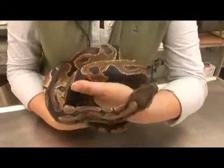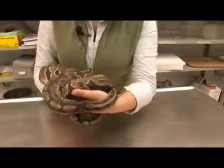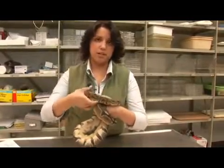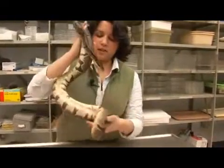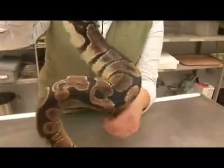Mating-wise, these snakes are oviparous, meaning they lay clutches of eggs. 4 to 6 eggs is common, with a 90-day incubation period. This snake is a constrictor, meaning it suffocates its prey by coiling its tail and its body and constricting their prey.